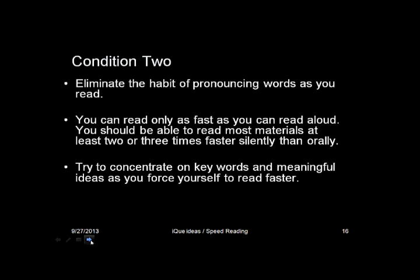Eliminate the habit of pronouncing words as you read. You might feel the need to speak the words out aloud or at least vocalize them in your mind. Tell me one thing: do your lips move faster than the rate at which your eyes can read? In a majority of cases, the answer is no. In fact, you can read only as fast as you can read aloud, and you should be able to read most material at least 2 or 3 times faster if you do it silently. So try to concentrate on keywords and meaningful ideas as you force yourself to read faster. Stop moving those lips.